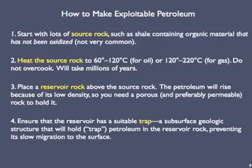Third, make sure that your source rock, the one that you're heating to produce the petroleum, is overlain by a reservoir rock. The petroleum will rise because of its low density. It's lower density than the surrounding rock. So you need a porous and preferably permeable rock to hold that stuff. I'll talk more about what porous and permeable mean in just a moment. Finally, make sure that the reservoir rock has a suitable trap, a subsurface geological structure that will hold or trap the petroleum in the reservoir rock and prevent it from escaping upward to the Earth's surface. So more on this in 2 moments.